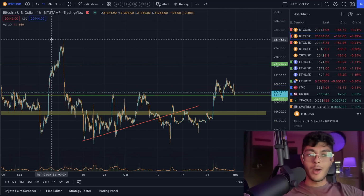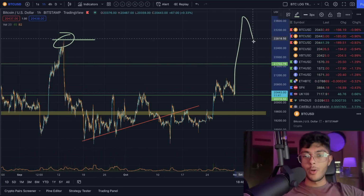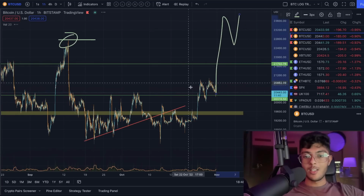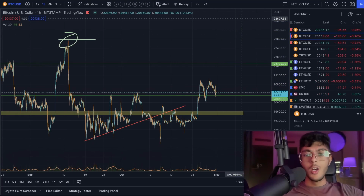If we zoom out a little bit more and take a look at this, this is going to be that next level for us to take. And ideally we get something a little bit like this, where we get above this level, come back down for that beautiful support hit, and then continue rallying onto the upside.